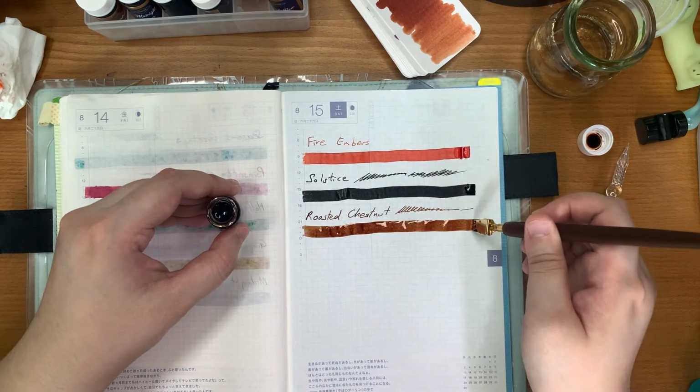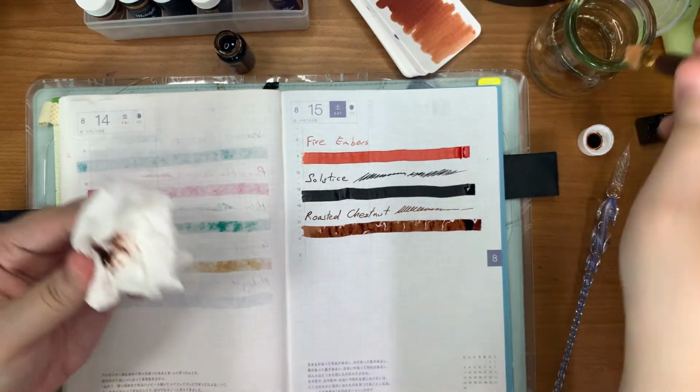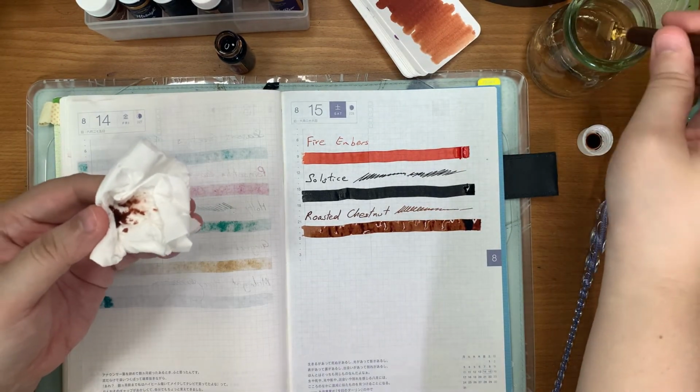Think I'm getting the hang of using this broad nib. Basically, you just have to dip more, I guess. If not, the ink doesn't really come out.